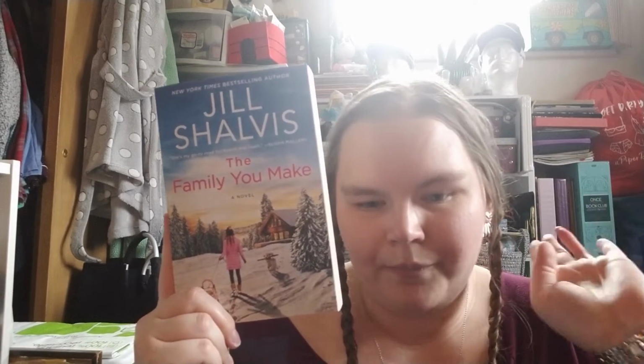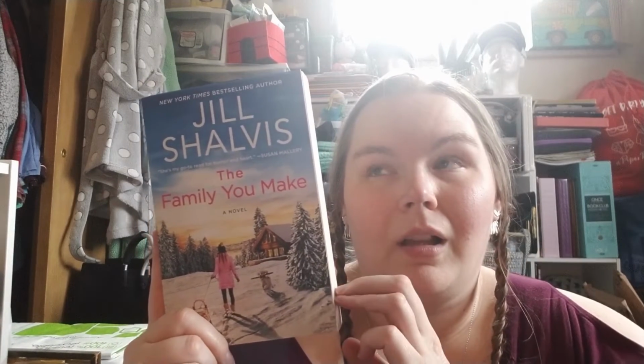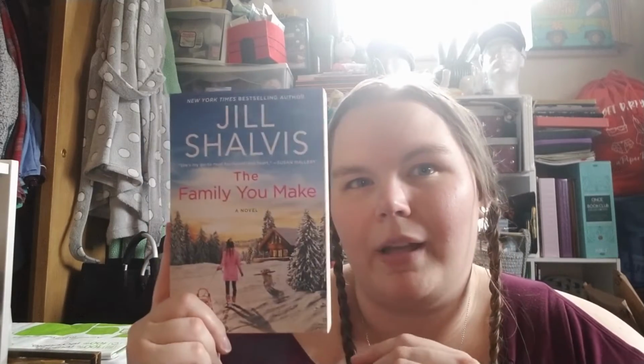Who are your favorite contemporary romance authors? And I'm sitting on the floor because this bookshelf here is my contemporary romance bookshelf. It's also my anthology bookshelf. So Jill Shalvis has been one of my favorites since high school. I think her first book came out when I was in high school, or I was just starting college. But Jill Shalvis is an older one that I absolutely adore.